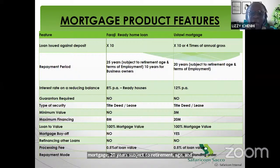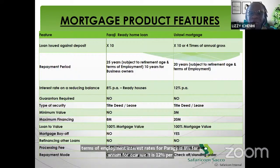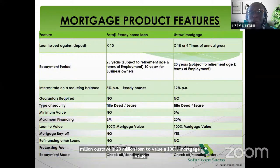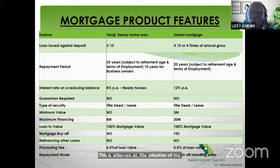No guarantors required. What we use as collateral is your title deed or certificate of lease. There's no minimum value for Faraji, minimum value for Ustawi 3 million. Maximum financing for Faraji is 8 million, Ustawi is 20 million. Loan to value 100% mortgage value. This is when we do the valuation of the property, what we look at is the mortgage value, which is mostly the value of the property that has been built on the land. And this is what we will lend against, 100% of that.